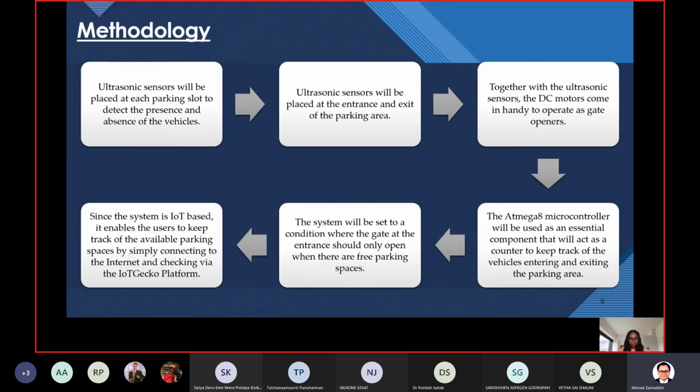The Omega 8 microcontroller will be used as an essential component that will act as a counter to keep track of vehicles entering and exiting the parking area. The system will be set to a condition where the gate at the entrance should only open when there are free parking spaces. The parking system can be accessed via IoT technology. The IoT provides wireless access to the system. It enables the users to keep track of the available parking spaces by simply connecting to the internet and checking via the IoT Gecko website.